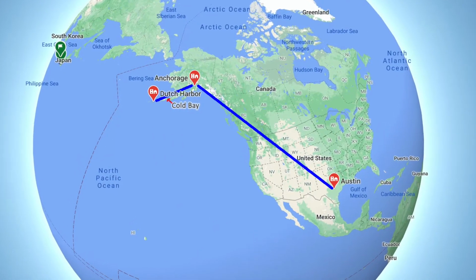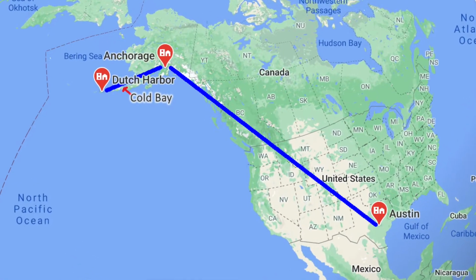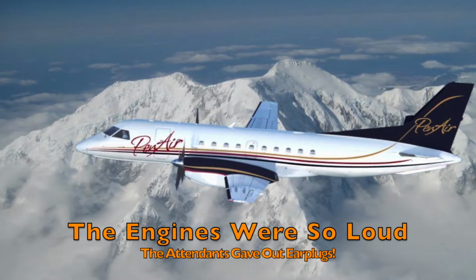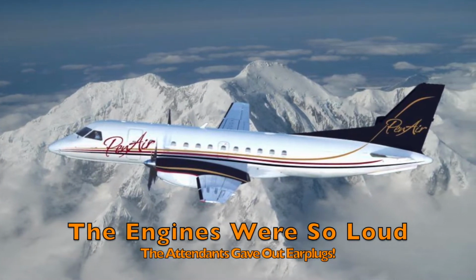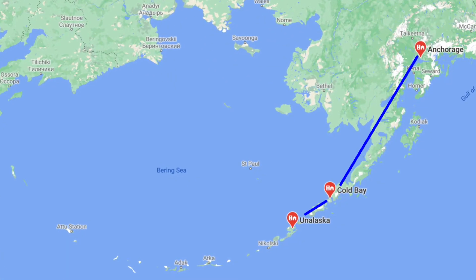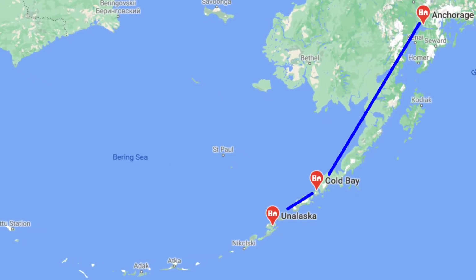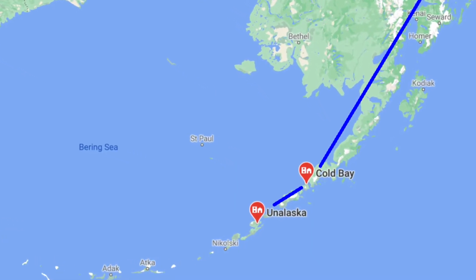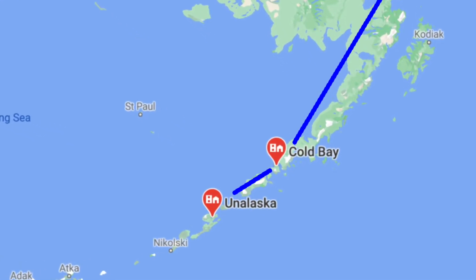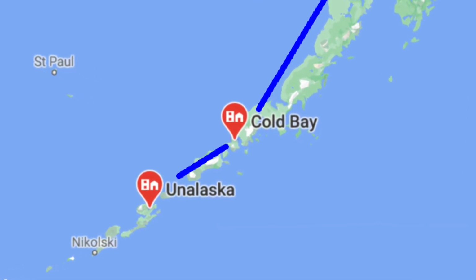I flew from Austin, Texas to Dutch Harbor in late January. Yes, Alaska in January. And from Anchorage to Dutch Harbor, I rode in a Pen Air prop plane. Now it's about 1,000 miles from Anchorage to Dutch Harbor, almost halfway down the chain of Aleutian Islands. We stopped in Cold Bay to top off the fuel because back in 2010, we wanted to make sure we had enough fuel to get to Dutch Harbor and back to Cold Bay.